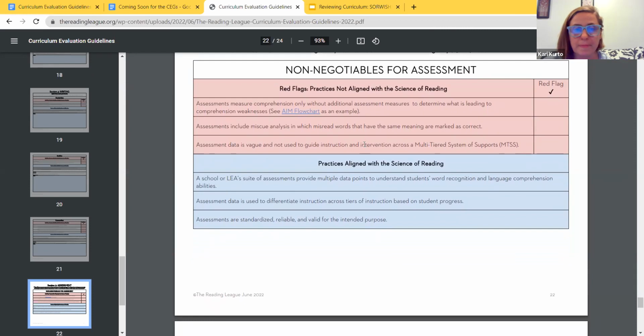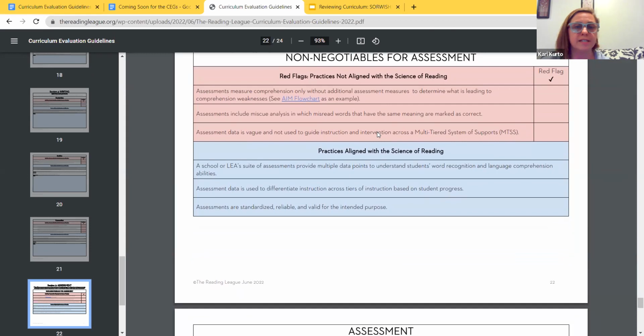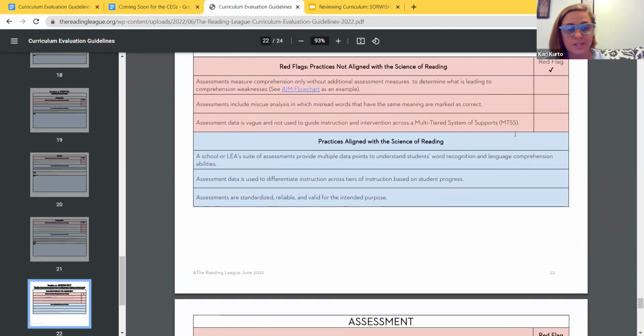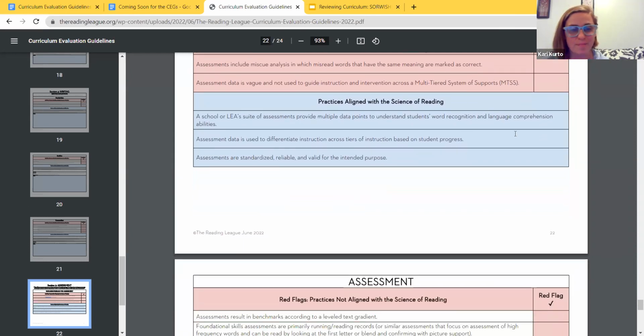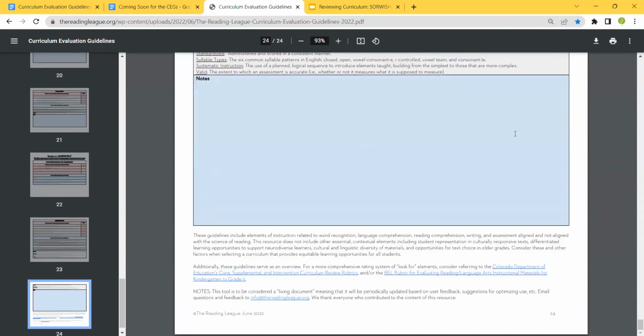Assessments include miscue analysis, in which misread words that have the same meaning are marked as correct. And then finally, the non-negotiable red flag is assessment data that is vague and not used to guide instruction and intervention across a multi-tiered system of supports. So what are you using your assessment data for? That's the basic structure of the curriculum evaluation guidelines that are currently online.